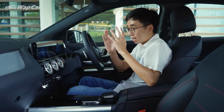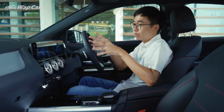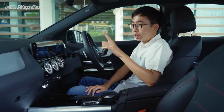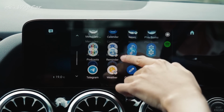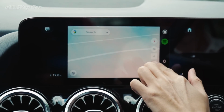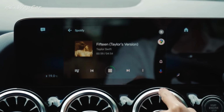And it has Apple CarPlay and Android Auto. I believe really there's no complaints with this MBUX system because it's very intuitive, very easy to use. The menus are all laid out very clearly. But let me draw your attention to Apple CarPlay and Android Auto. I feel like the integration is just brilliant. The screen is very vibrant, and it just takes advantage of your phone's applications and projects them onto the screen right here. Love it.